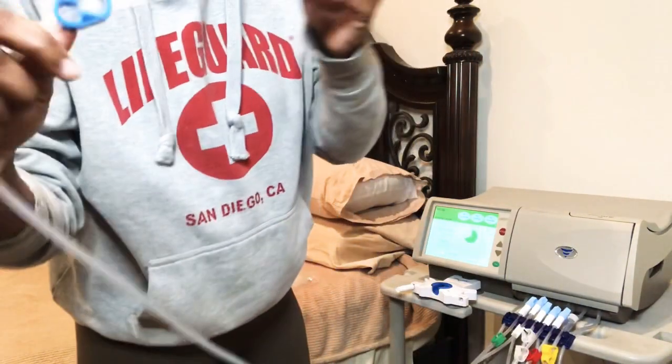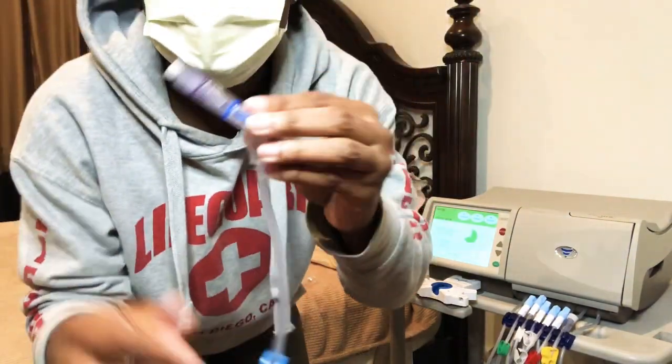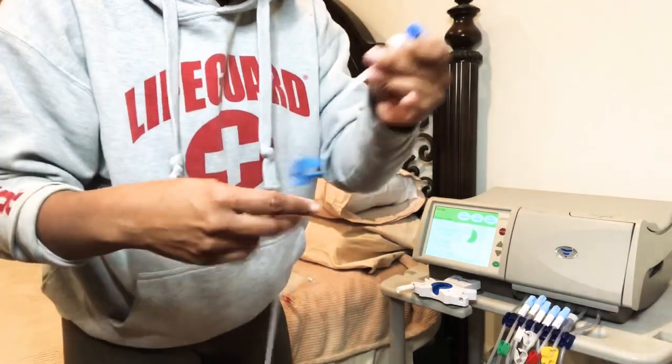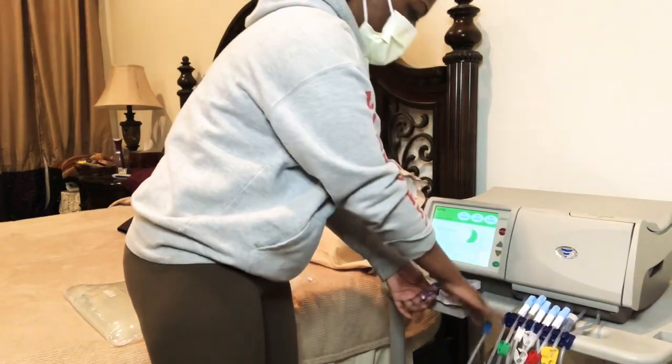This one with the blue clamp is your patient line. This is what's going to be connecting to me all through the night. It's about 20 feet long, so I can still reach the bathroom and everything. I'm going to go ahead and put it in the organizer.